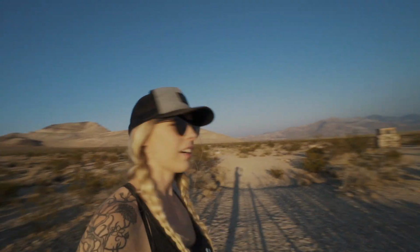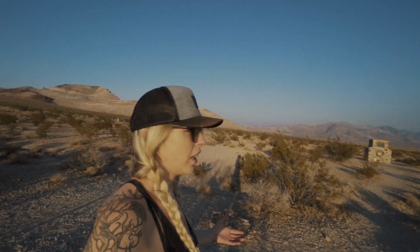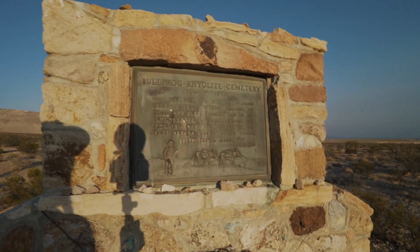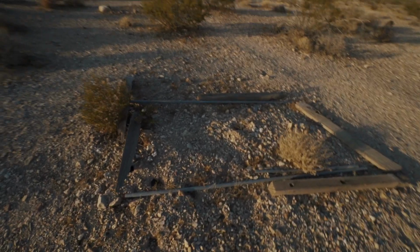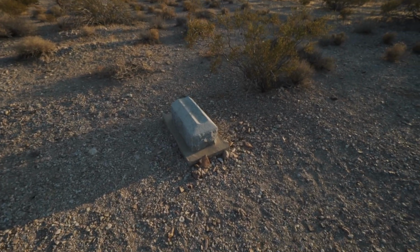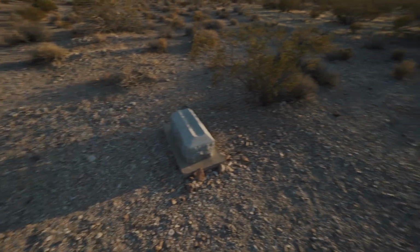Okay. So this cemetery is not your usual cemetery. There's definitely some grave sites, but because it's so old, you can't really see the cemetery from far away. You really have to be here to know it's here. So it says Bullfrog Rhyolite Cemetery, 1904 to 1912. There is a graveyard over here. It doesn't have a gravestone or anything. There is one over here, and I don't really know which way it goes. Oh, it actually goes this way, because the head goes to where the sunset is. The head goes to the west.